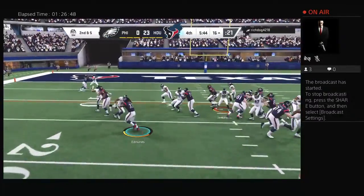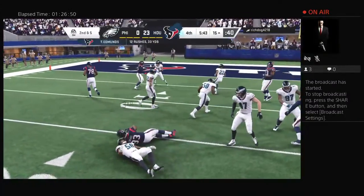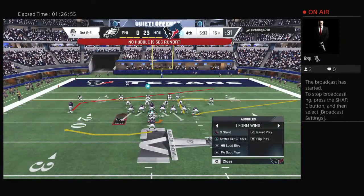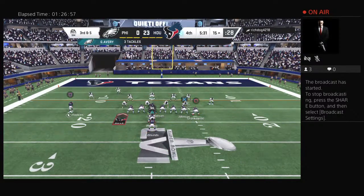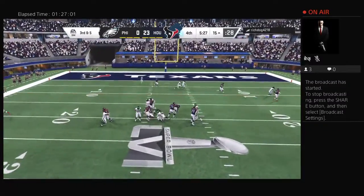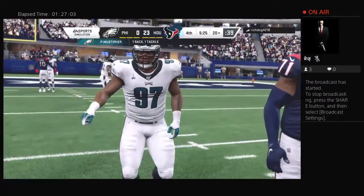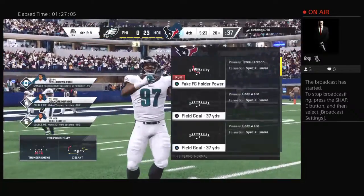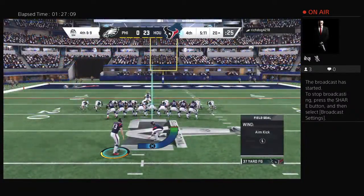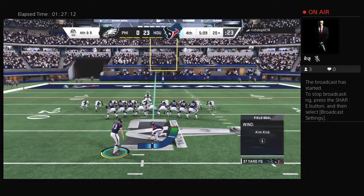On 2nd down now, Edmonds looking for a cutback lane, but nothing there as he's met at the line of scrimmage. They'll say no gain on the play there, and now it'll be 3rd down. Watson under a heavy rush, and down he goes. And they weren't in zone coverage, they were in man, and each man did his job. And that looked like vintage, old-school coverage, didn't it?